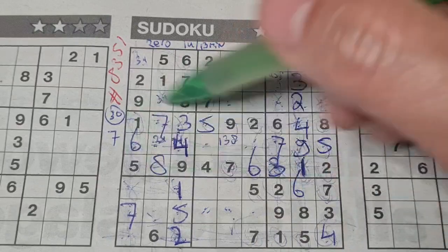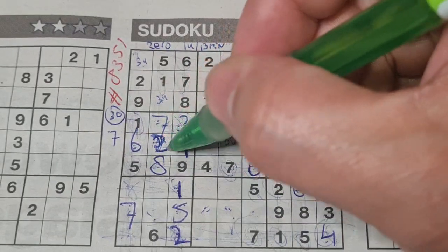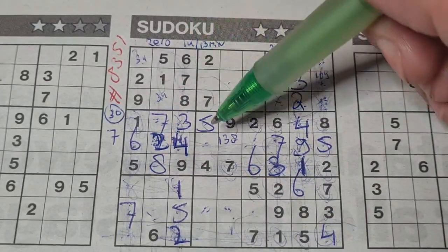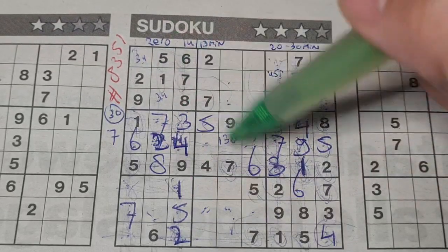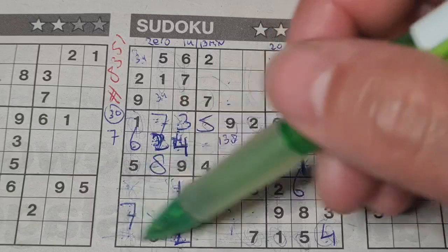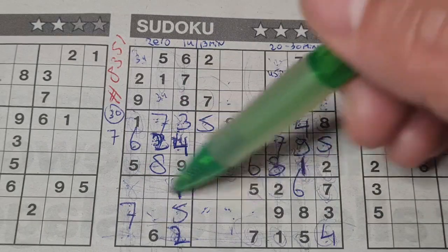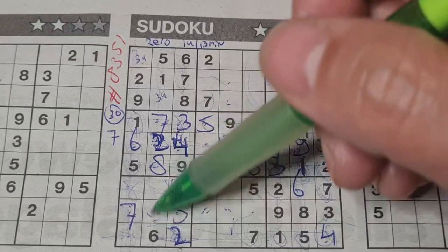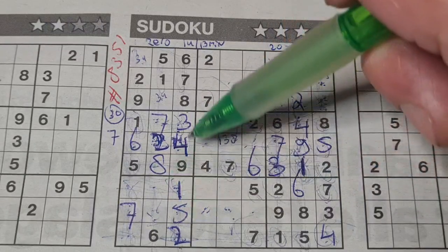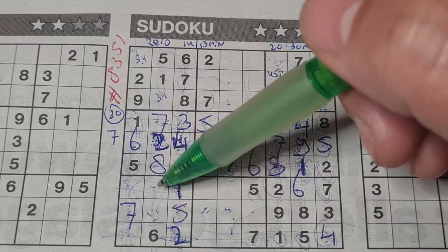So 1 digit left in this big square. Number 2. Okay, 2. Here. Need a 4 here. 4. 3, 4, and need a 6. No. 3, 4, and need a 9 here.